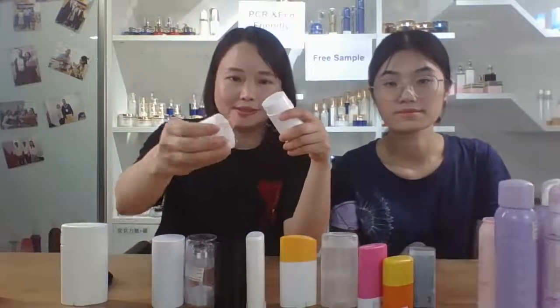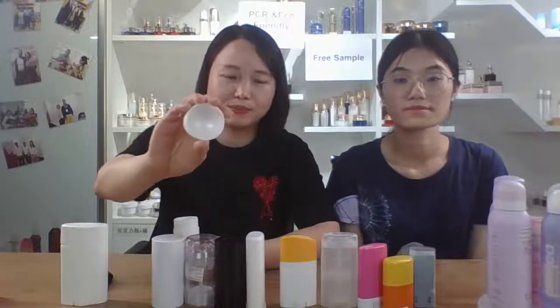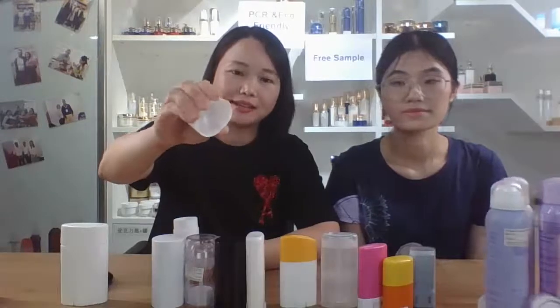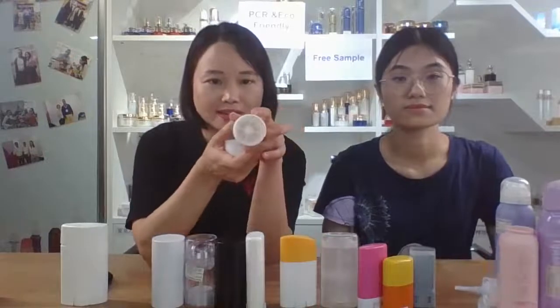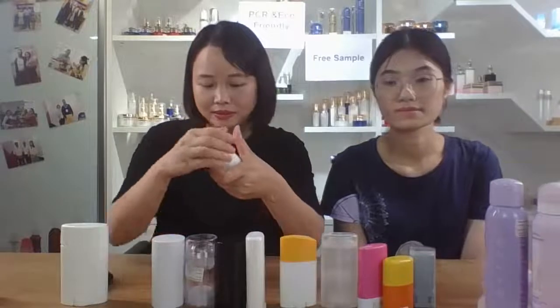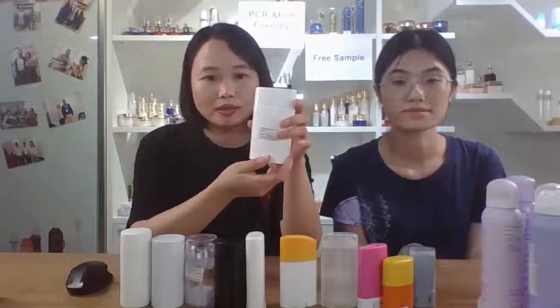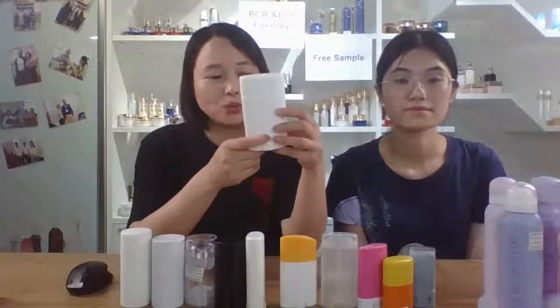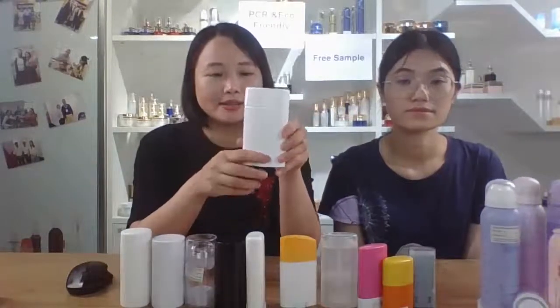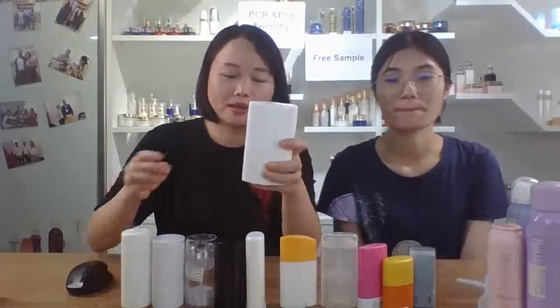Okay, the cap is PP plastic material, very soft. You can squeeze it, and it is not easy to damage. And the inside, this one also is 75 grams. This one is 75 grams, but in oval shape. This one is cylinder shape. This one is oval shape.